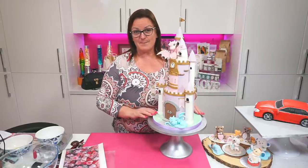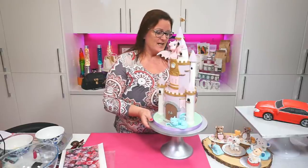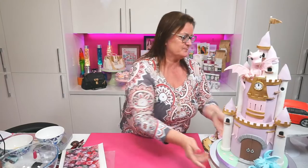So this cake here, £30 for this class, absolutely brilliant. Once you're in the group, it's yours forever. Then I want to do the car cake with you.